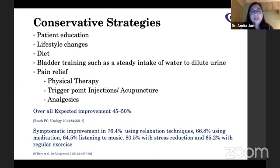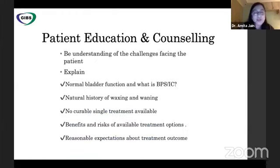The good part is that overall improvement could be up to 50%. And sometimes if you combine stress reduction techniques, then the improvement could reach up to 80%. And it should not be only the first part of the management, it should be an integral part of every level of management, starting with patient education and counseling.